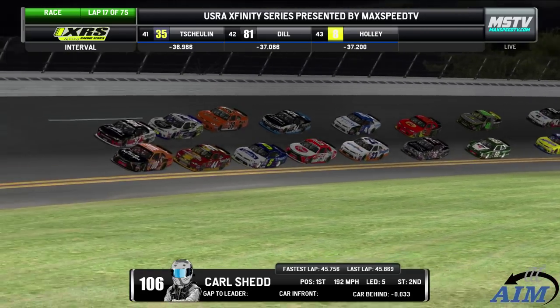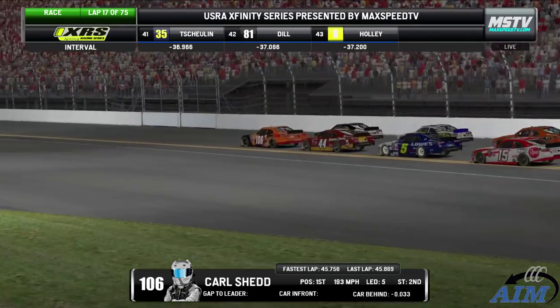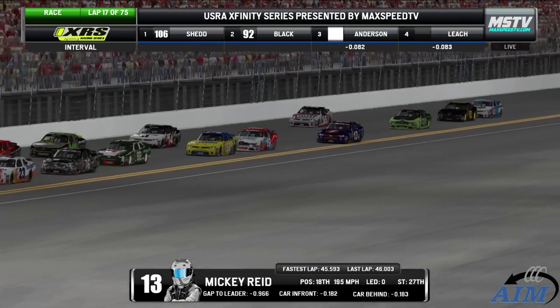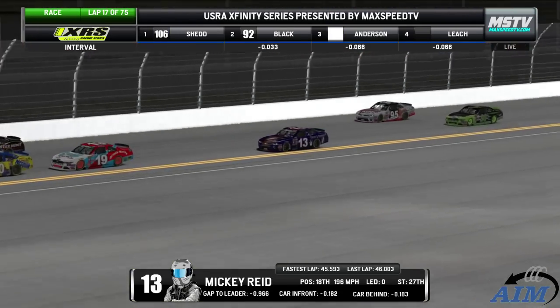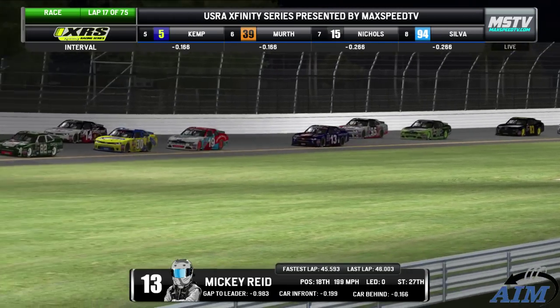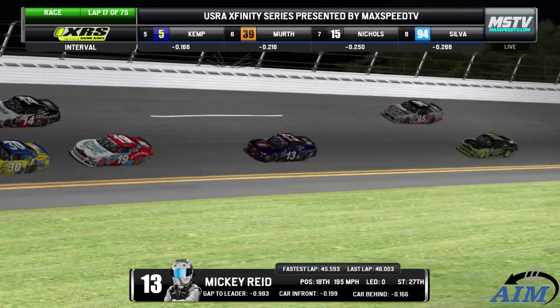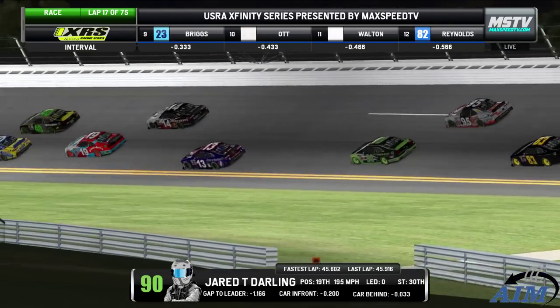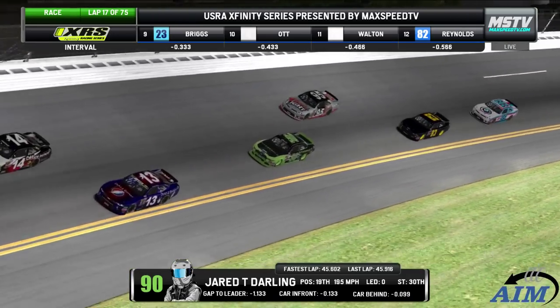I'll tell you what, looking good so far, knock on wood. I don't want to jinx these boys because they're really running strong right now. Mickey Reed up to 18th from 27th, so he's picked up 9 positions since the start of the race. Garrett Darling picking up another one there, goes into 19th, coming from 30th.